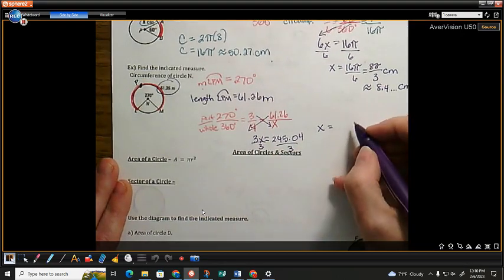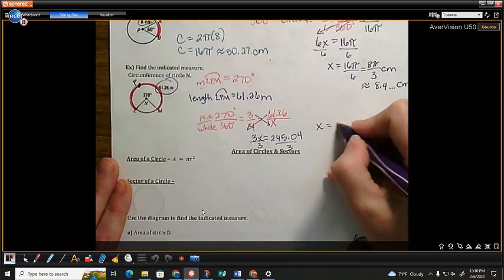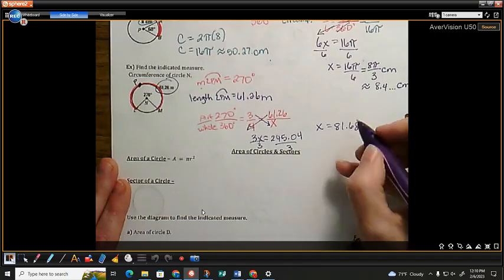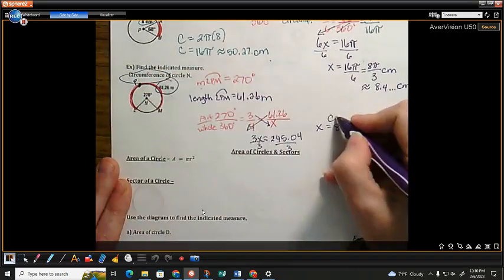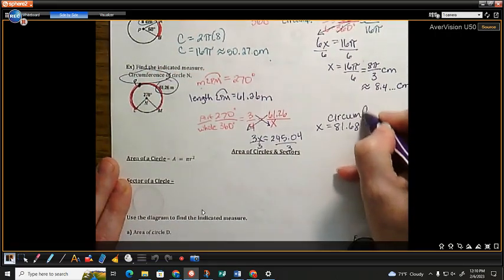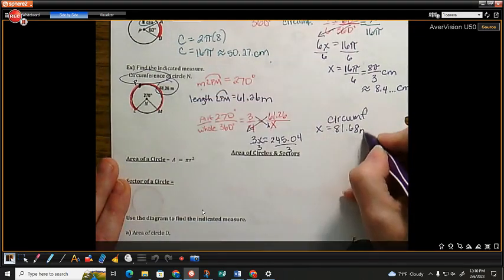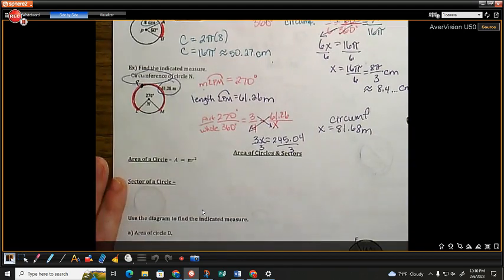And how much is x? 81.68. It's 81.68. What is that? It is the circumference. And what units shall it use? Meters. Okay? Sectors.